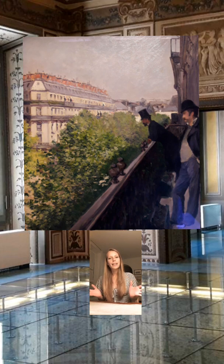And here we see a glimpse of the modern life, which is something that definitely interested the Impressionists. So not only en plein air painting and landscapes, but also the bustling city life. Here we see a very daring angle. It looks like a photograph, doesn't it? This is because photography had recently been invented, and the brother of Caillebotte was a photographer, and we know that he took inspiration from him.